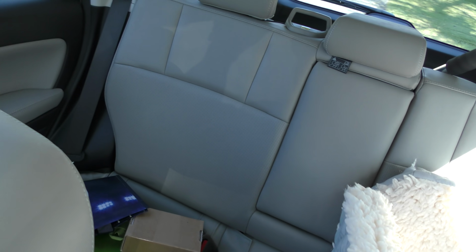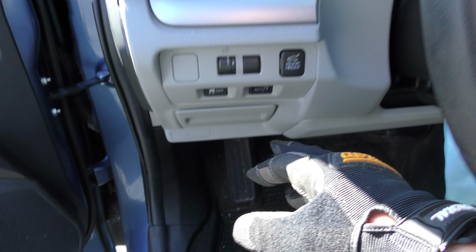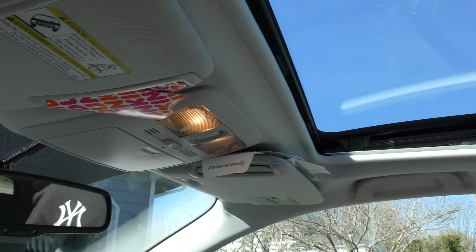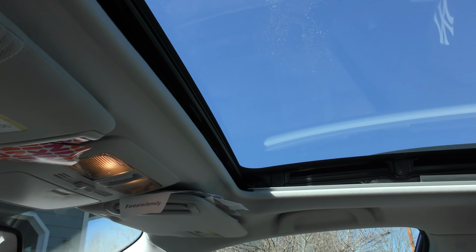It does have a lot of space, especially when you go in the back. Then you've got the little hatch in the back. You can drop the seats and have a lot of room. But you better watch it here because we're real close to Boston, and he's a Yankees fan. It's got memory height, so everything is set the way you want. You can turn the traction control off if you want. It's got a big old sunroof, moonroof, whatever you want to call it.